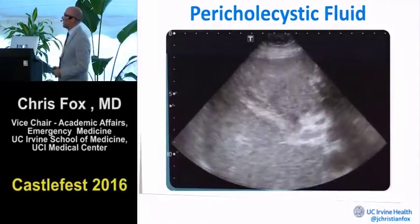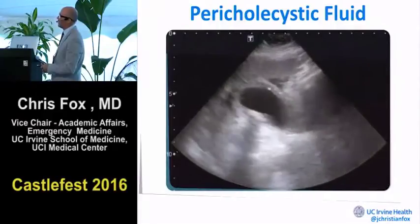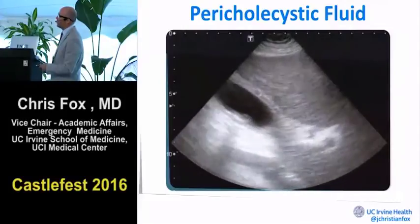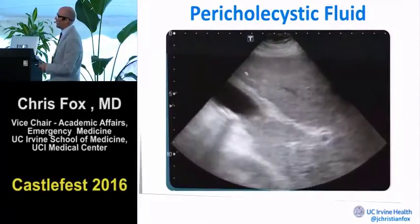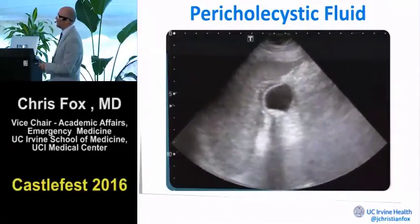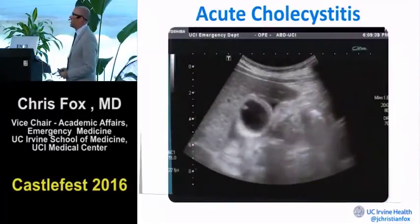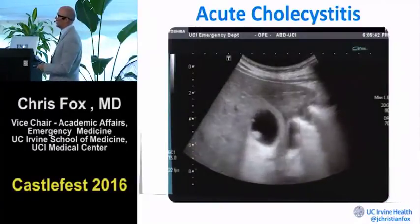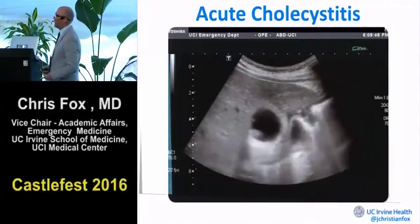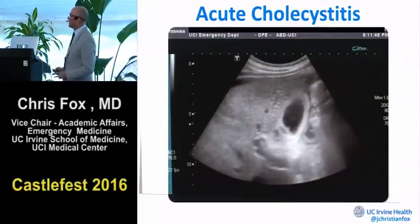This may be a legit one, actually, because you see the nice thickened gallbladder wall here, and this anechoic fluid is kind of wedging out like it would anytime fluid wedges out anywhere else in the abdomen. You don't see it, and then boom, there it is, right up there adjacent to that gallbladder, pericholecystic fluid. Here's another case of pericholecystic fluid. We see the stone, we see some shadowing, thickened gallbladder wall, pericholecystic fluid. You lean in on that gallbladder and the patient lets you know this is acute cholecystitis.